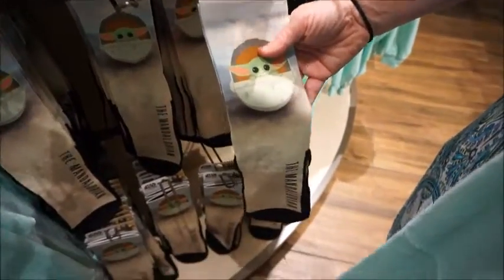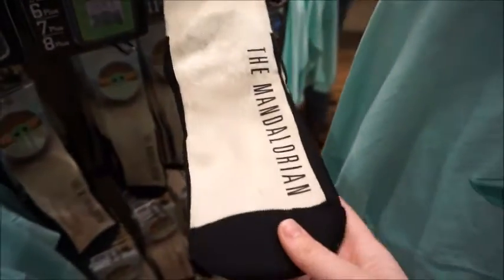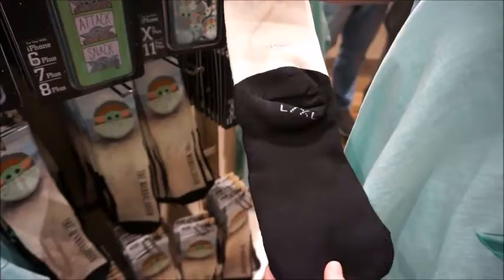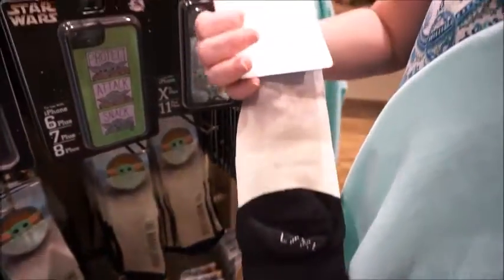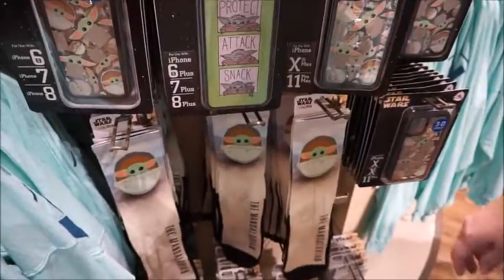And they're that one brand. You know, the sock store brand, I think. Is it Stance? I don't know. I feel like it's just Disney. I'm going to just be quiet then. I don't know. I don't see that it says it now.